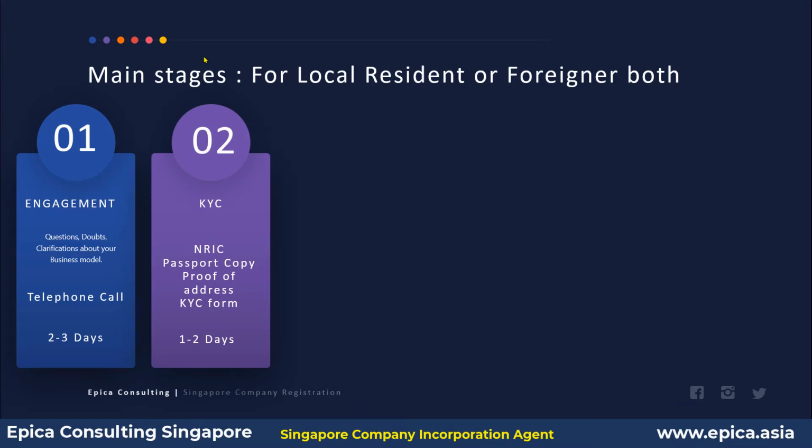Now, once this engagement phase is over and you have decided to move ahead, the next stage will be KYC or CDD. KYC stands for Know Your Client and CDD stands for Customer Due Diligence. According to ACRA regulations, we are required to collect certain details from you and copies of your identity documents. And we are also required to collect some information about what your business is planning to do and which sectors you are going to work in and so on.